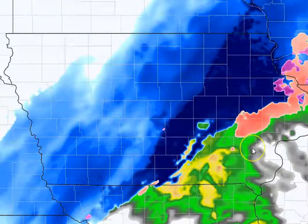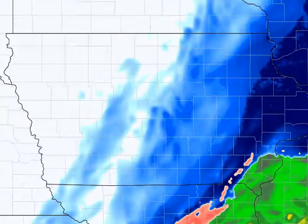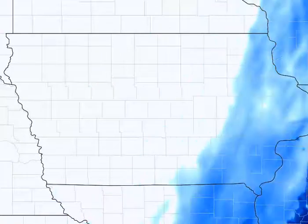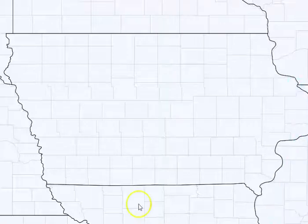Here you can see the system extends out, and this is partially why we think the best snow risk is going to be across the eastern part of the state. Lesser totals back to the west. So as we get into 10 a.m., 11, noon, on Thursday, and then by about 1 p.m., 2 p.m., 3, 4, 5, 6, and then through 7 p.m., 8 p.m., 9 p.m. tomorrow evening, it clears out here.